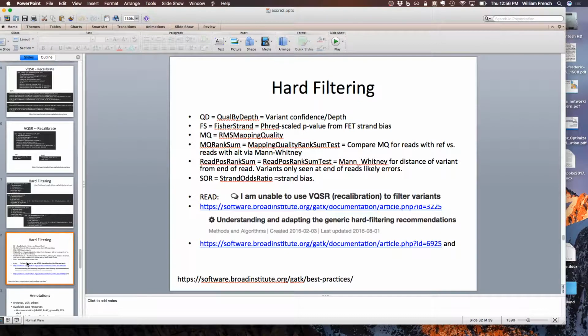And so on. So there's a whole bunch of things we can look at that we can use to hard filter. That said, if you are going to hard filter, please go to these websites and read what actually you are filtering on. And there are recommended starting points for these, but they can change for every project, and you really need to be careful with what you're doing here. Okay.